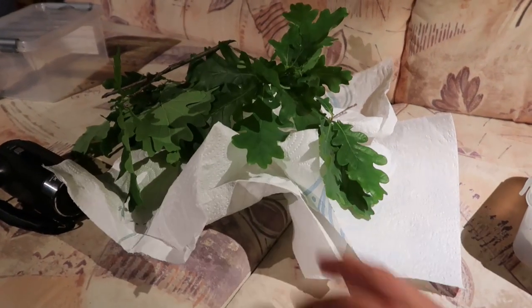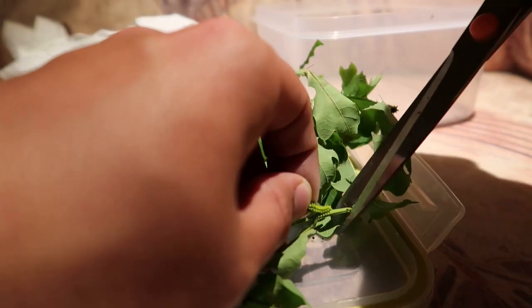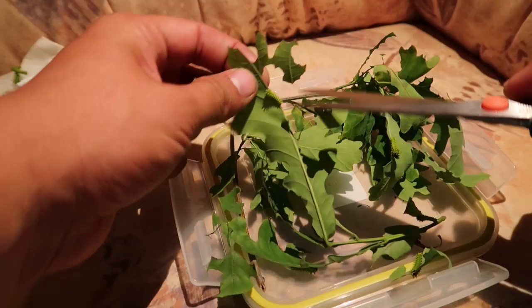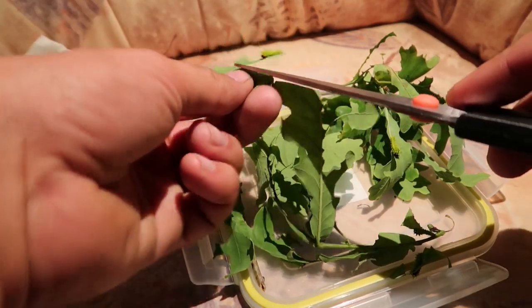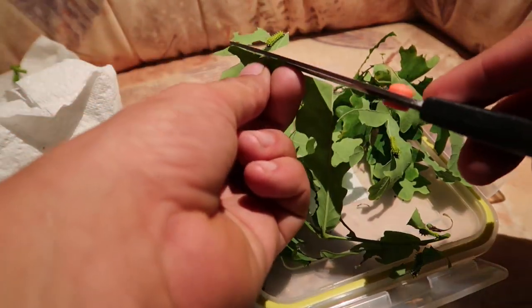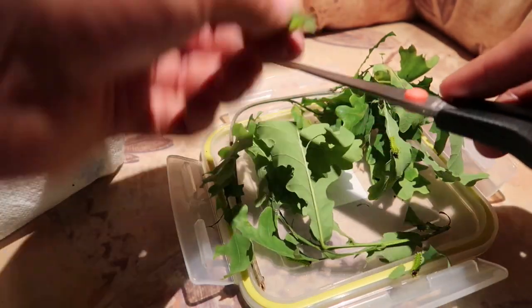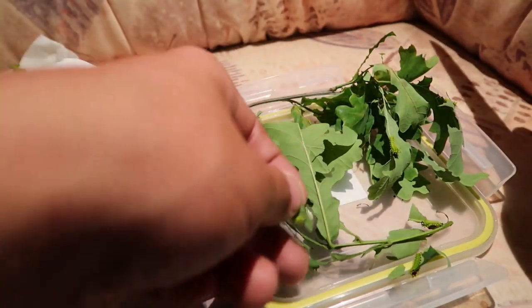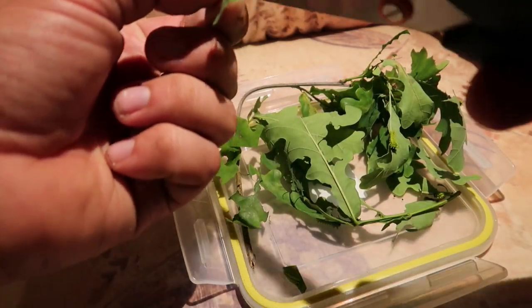Okay. So now that I've shown you one time how I changed the food plant and how I clean the containers, I don't need to show you the same thing over and over again. So we're going to go through it very quickly, just so you get an idea. Just change the paper towel every time, which will absorb the excess moisture and caterpillar poop, and change the food plant so they have a constant supply of fresh leaves.